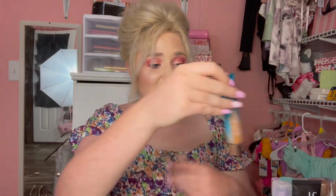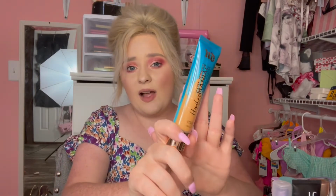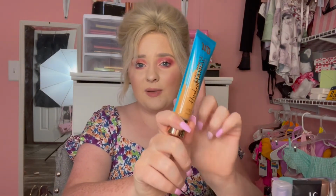The next one I picked up from Urban Decay is the Stay Naked Hydromanic, I'm saying that wrong, Hydromaniac or Hydromanic Tinted Glow Hydrator. Medium coverage up to 24-hour wear. This is supposed to be glowy as well, and it's supposed to be like a tinted moisturizer, which these are really in right now. You see a lot of them come out more towards the summer, and I really love them. I think it's really good for an everyday basis. It's really fast and feels really lightweight and comfortable, so I'm excited to try this one out.